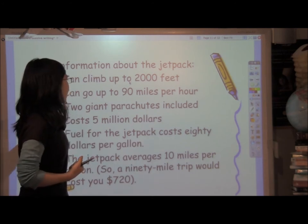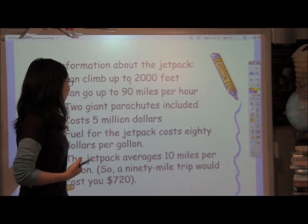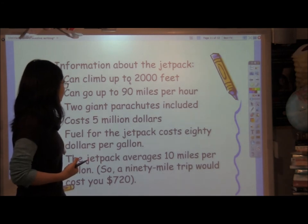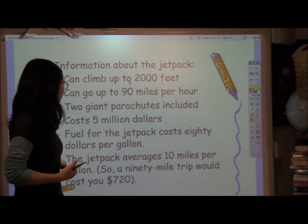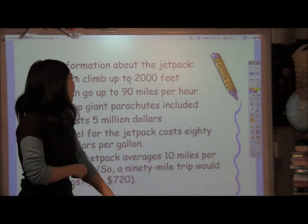It can go up to 90 miles per hour. There's two giant parachutes included. Costs $5 million, so pretty expensive. Fuel for the jetpack costs $80 per gallon. And the jetpack averages 10 miles per gallon. So a 90-mile trip would cost you $720.